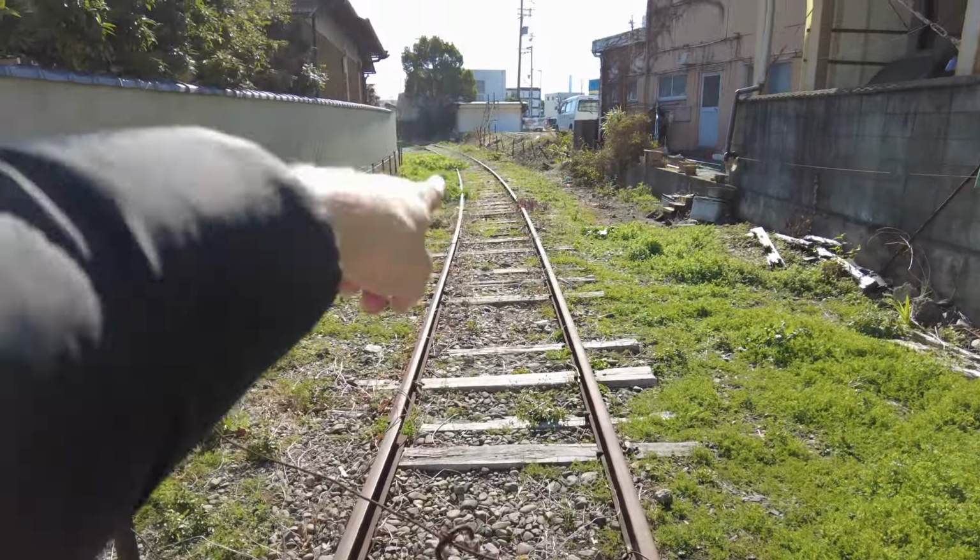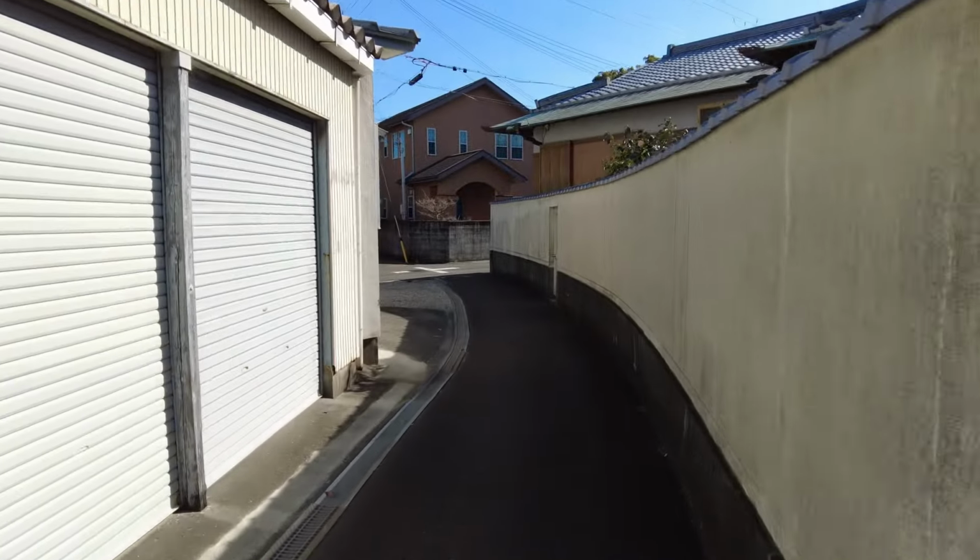All right, but the rails continue. Let's see if we can follow them somehow.